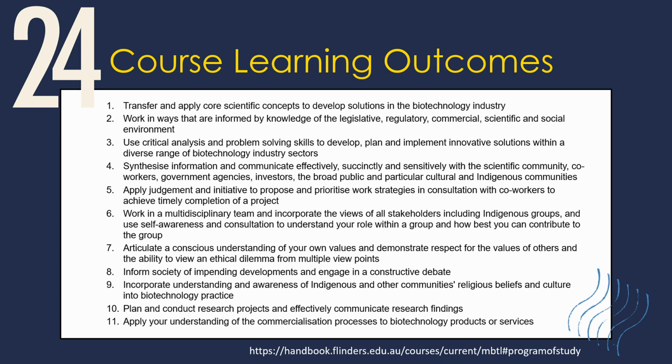Plan and conduct research projects and effectively communicate research funding. So obviously a lot of that will be involved in the second year in your biotech research project. And apply your understanding of the commercialization processes to biotechnology products or services. So there's a lot of information there, right? A lot that you'll do in the next 2 years.